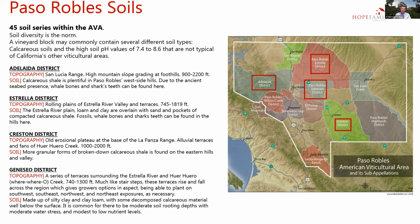The Estrella District, so right in the center top there, that's more of the plains area. There's a little heavier soils there, a little bit more clays. And then we'll go down a little bit to Geneseo, and that's what we'll focus on a little bit on the vineyards there. Geneseo is kind of at the Y where we both come in the flow.